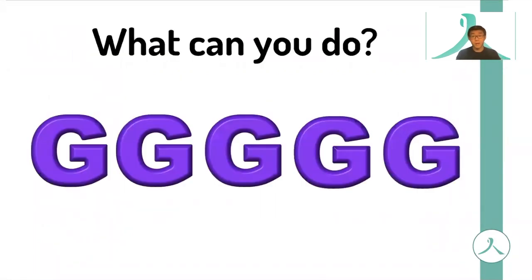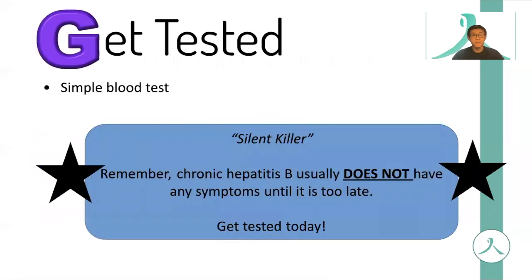What can you do to help? We like to call these the 5 Gs. These are ways that you, your peers, and your family can get involved. The first G is to get tested. Getting tested for hepatitis B is a simple blood test. Remember, chronic hepatitis B is the silent killer, and it usually does not have any symptoms until it is too late. So be sure to get tested today.